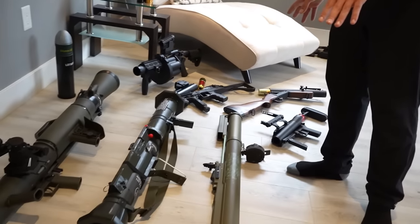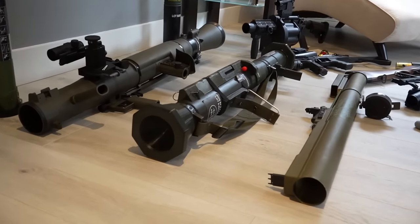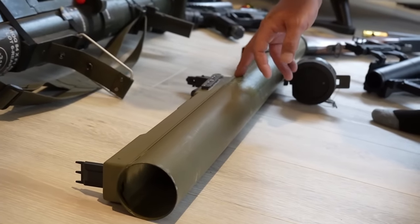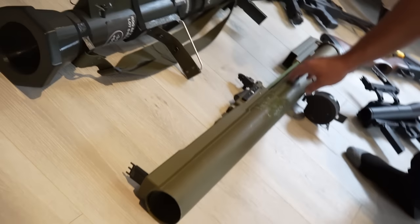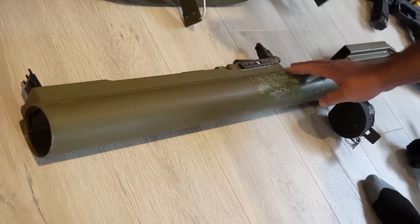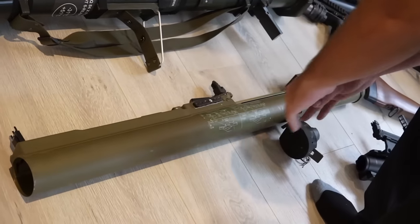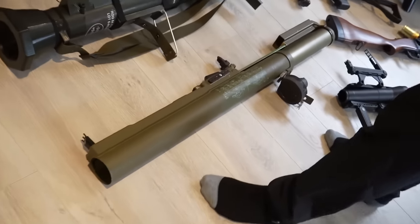Over here, we come to the rocket launchers. We got an M72 Law. This is an inert, deactivated, real Canadian M72 Law that's been fired. There's a conversion kit I have for it that I haven't installed. I forget who sells them, but they're conversion kits that turn these inert launchers, which are basically just an empty tube, into launchers that fire 40 millimeter rounds.